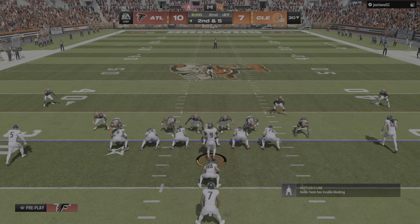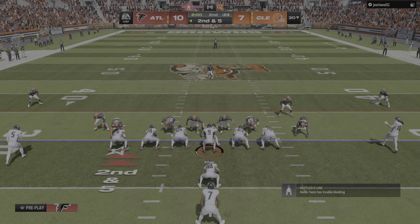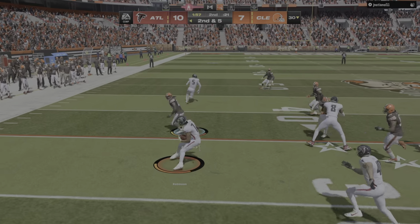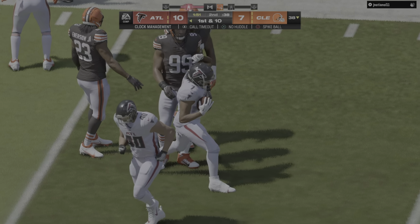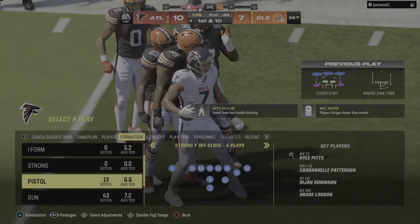Ball set on the 30. They'll come up with a 2nd and 5. 2nd down and a run by Robinson. And he'll be brought down shy of the 40 at the 38-yard line. 9 yards to pick up there, and it's a first down.